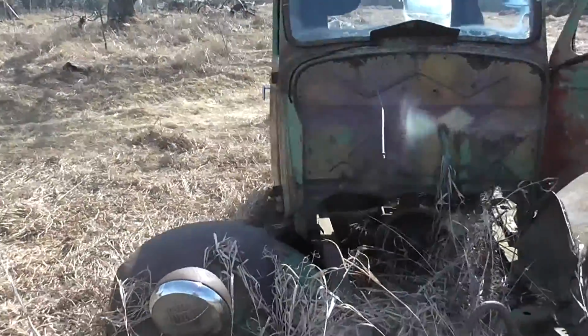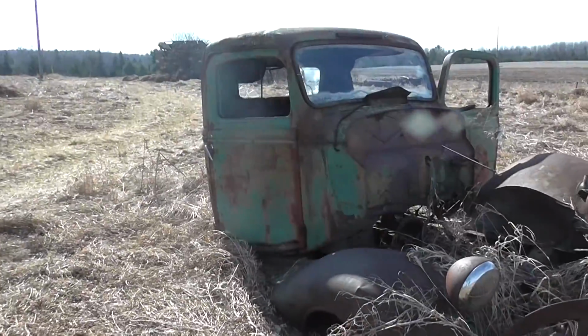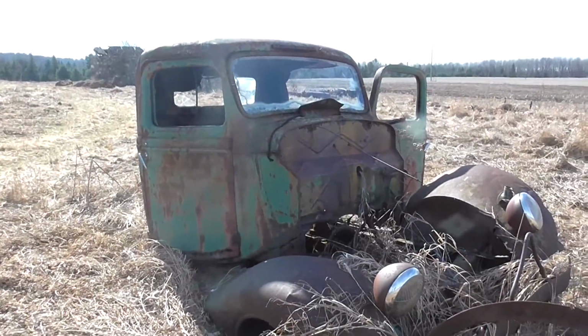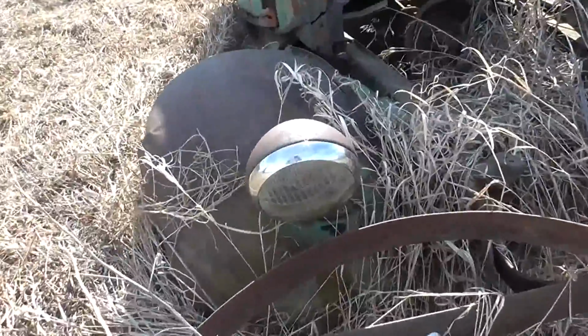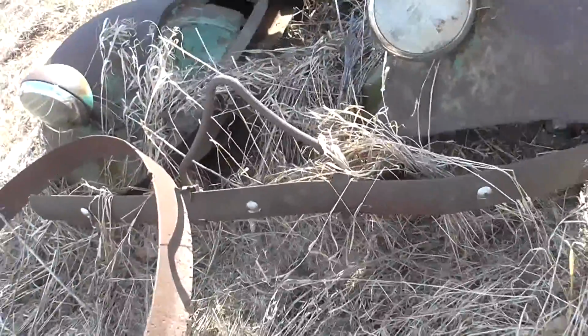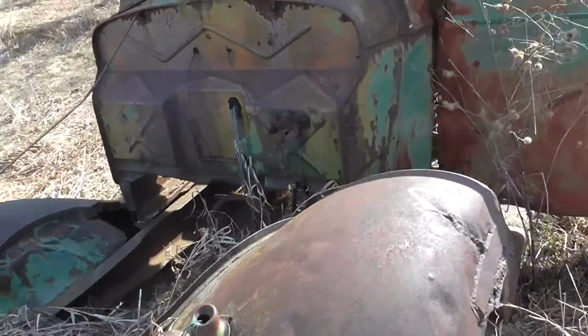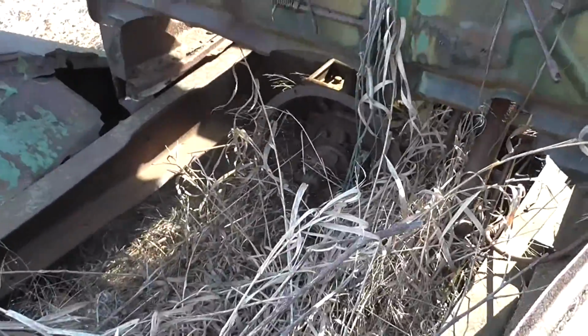Alright, I'm going to stop for a second, take a few pictures, and then we're going to go on to the next piece of equipment, ladies and gentlemen. Alright, picture taking is done. You check the old headlights out. Ford. Those go for some good money on eBay. Those old headlights. Check the front of the trans.